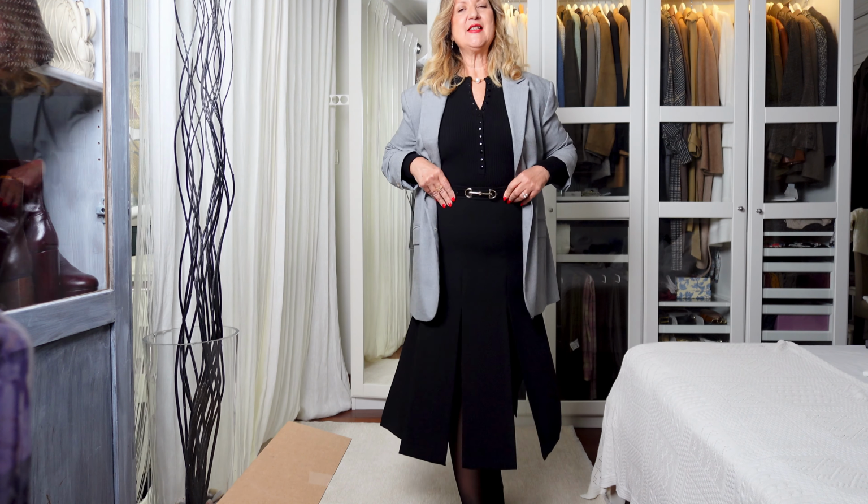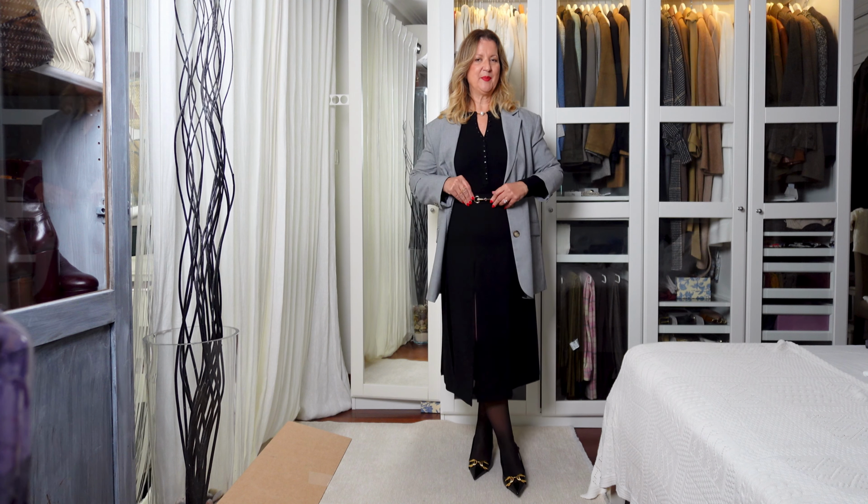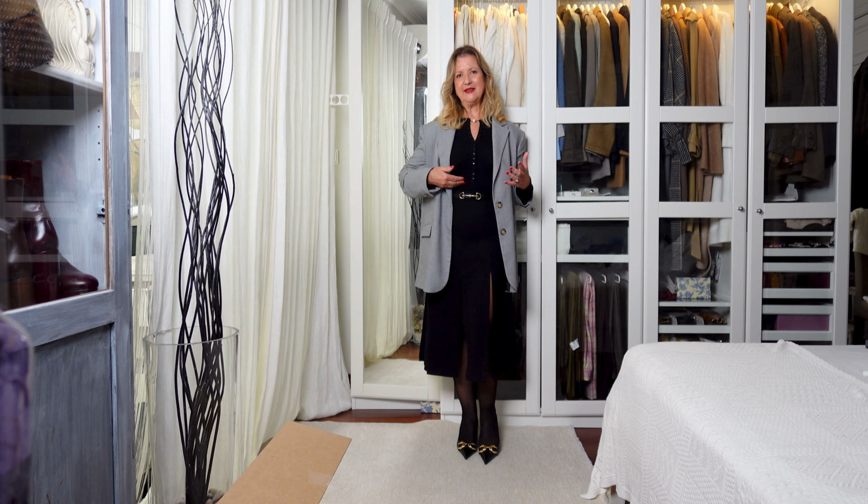I don't know if you can see, but the belt will blend seamlessly in this outfit. The only thing you can see is the gold buckle. From the front, you can see that this belt is already making a difference and elongating my legs, as it is marking where my waistline is.